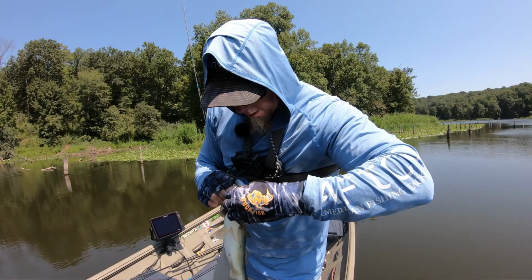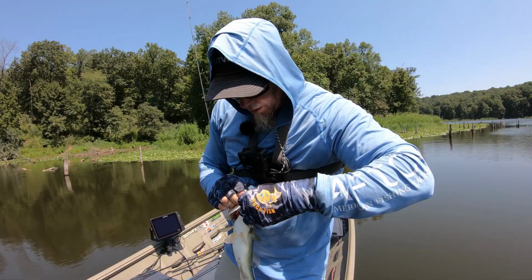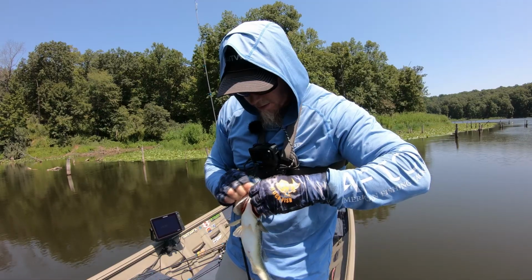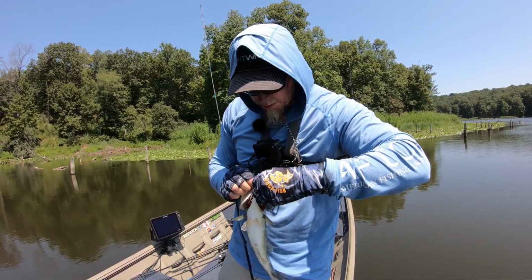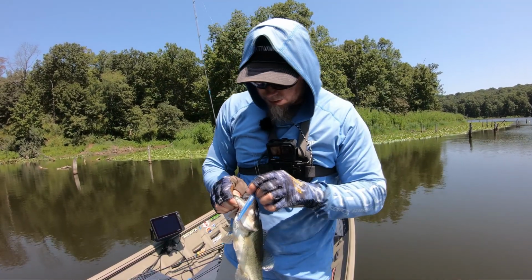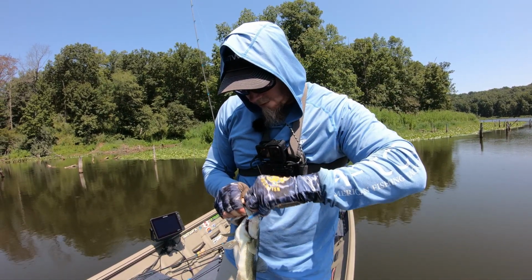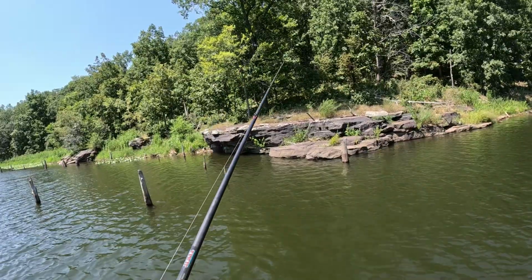Little Scope Stik's getting it done though. This is the 110, or no, the 100. So it's their smaller version. Still got 3 hooks on it though, and it dives down there about, I don't know, about 6 feet. I've got a little split shot on that center hanger to get it down a little bit further. And that's about where these fish are coming. They're just in that kind of 6 to 8 foot zone.